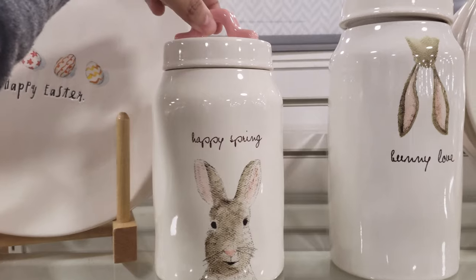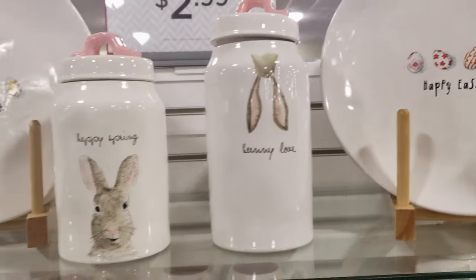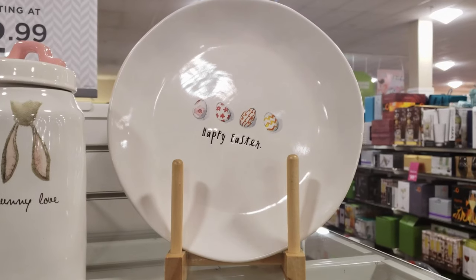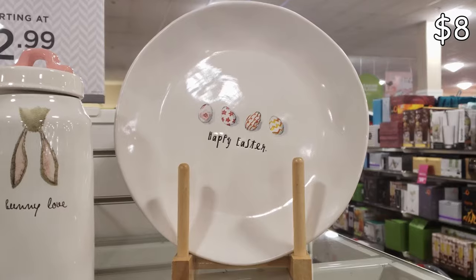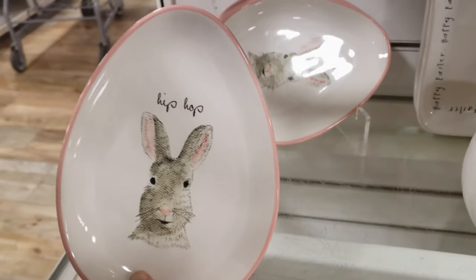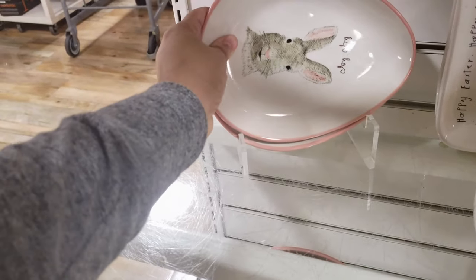Happy spring. This one's going to be $10 and bunny love is going to be $13. They even have the happy Easter plates. These happy Easter plates are going to be $8. Oh my gosh, look at this one. Hip hop. $5.